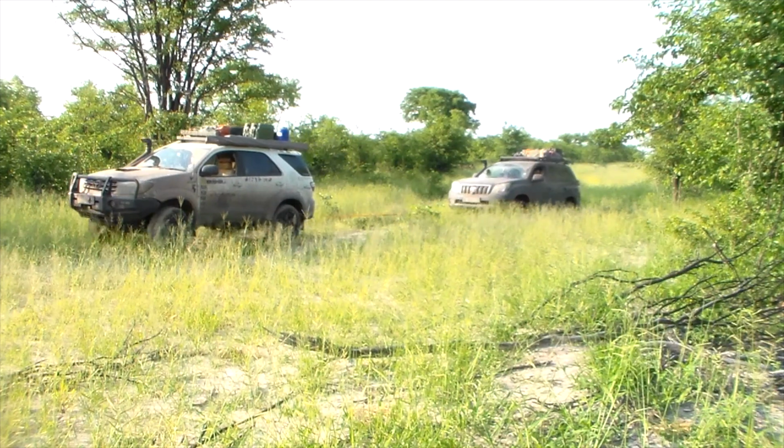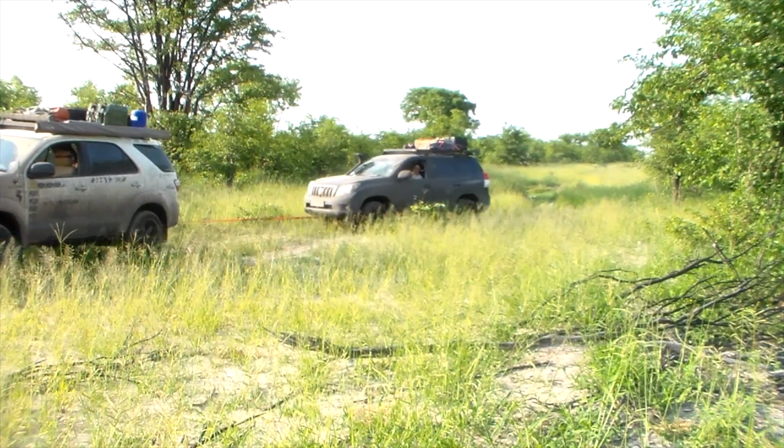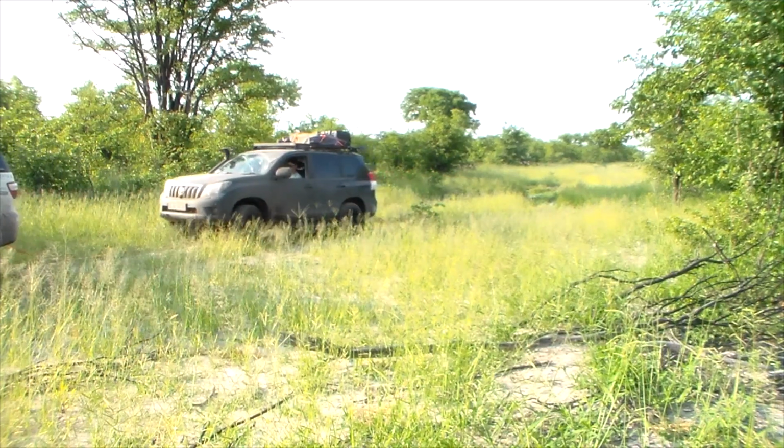Two signatures later on the strap, and our final recovery of the day, we were eventually able to make our way to camp, have a beer, and relax.